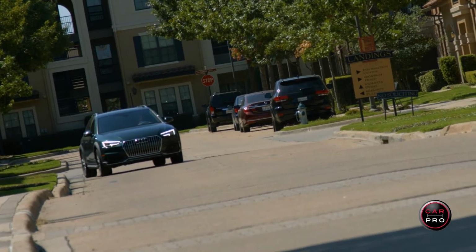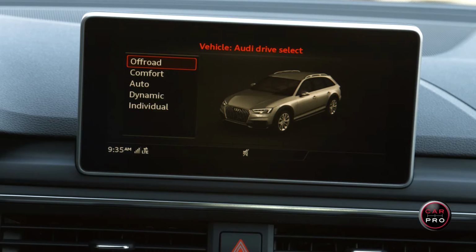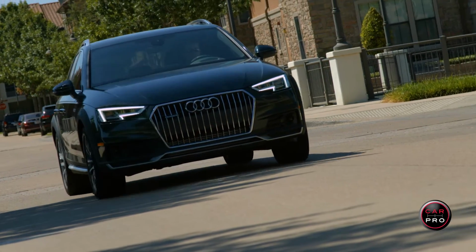Audi Drive Select modes allow you to choose from a selection of 5 driving modes: off-road, comfort, auto, dynamic, and individual. You can feel a marked difference between the various modes.